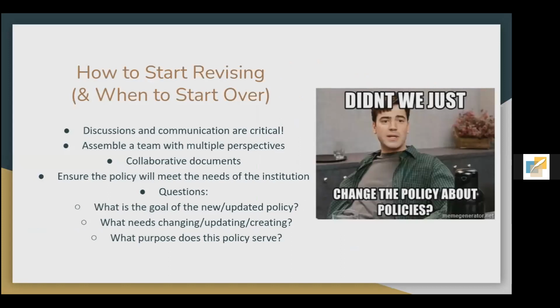So now that you have asked yourself these assessment questions on your policy, let's talk about how to start revising. And sometimes during the process of revision, it's a little bit easier to just start with something fresh. So discussions and communication are utterly critical to this process. When possible, assemble a team. I know that it's not always possible.